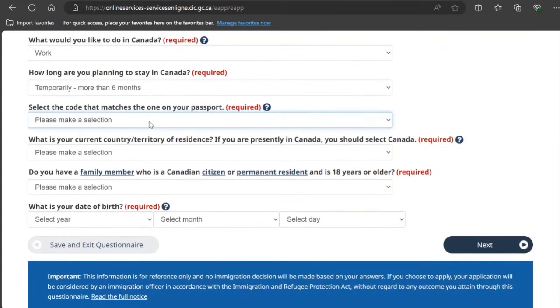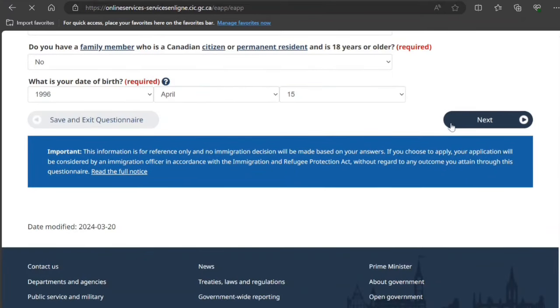Code that matches your passport. India. What is your current country of residence? I select India. Do you have family or a current permanent resident? I select no. Date of birth. So you need to enter as per your case. Don't do what I am doing. So I'll just put, let's say, 1996. Okay. Month. This is good. Go next.